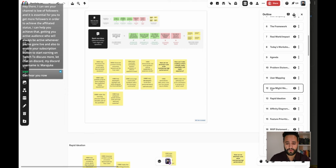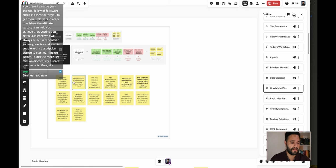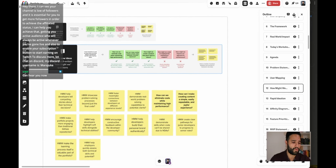After that, we were able to do some how might we question generation. These are well-written questions that ask how might we do something that will deliver value to our user. The point of coming up with the questions is really to guide the ideation. So if we have really good questions, we can start thinking up really good ideas, and it'll just help get those creative juices flowing.